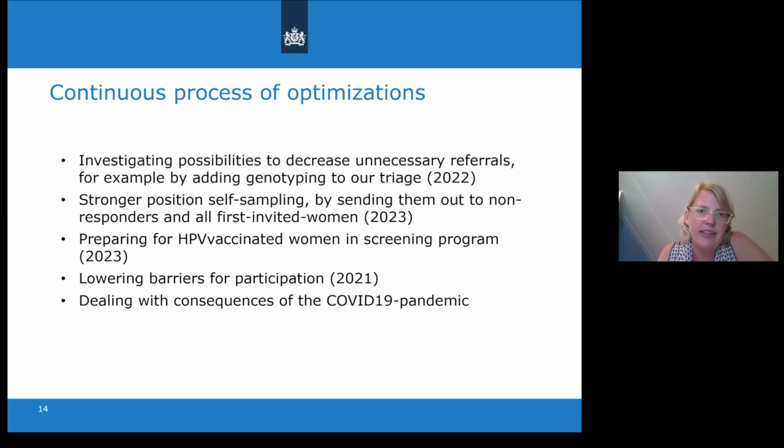Then we are preparing in the Netherlands for HPV vaccinated women. Since we only screen from 30 years old, our first vaccinated women still have to enter our program, which will happen in 2023. And we are also trying to lower our barriers for participation, because we do not reach that 70% at the moment. We want to make it easier for women to participate. And for the last bullet, I think we will deal with that tomorrow in the program, but we are, of course, dealing with consequences of the COVID-19 pandemic, which is a whole other story, and I would like to discuss that with you further on, so I'm looking forward to that.